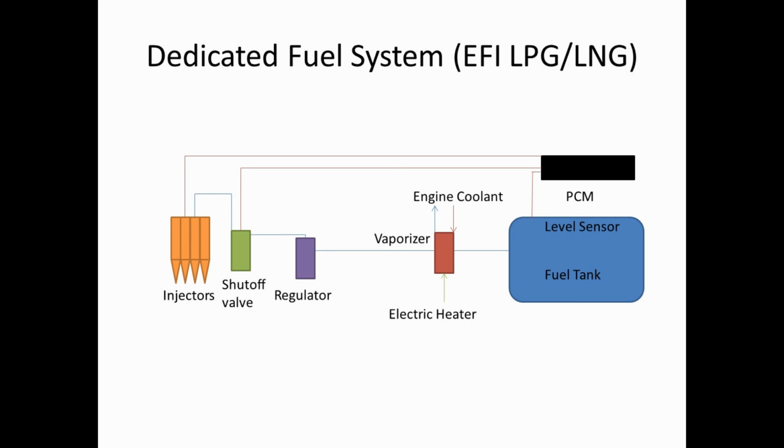An electric heater is a lot of the time used within the vaporizer because when the engine is cold, you are not going to get very good vaporization. So you've got to be able to turn the fuel to a gas somehow. After that is a regulator, and then after that is a shutoff valve, again a safety feature, so you're not leaking fuel out once you shut the engine off. The regulator brings the pressure in the fuel system down to a workable pressure that the injectors can use. You can't actually inject liquid fuel, it won't work, and because it's so cold it causes a lot of issues if you were to run liquid fuel through the injectors. So by vaporizing it to a gas, it's much more easily workable.